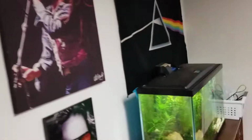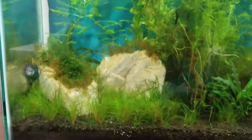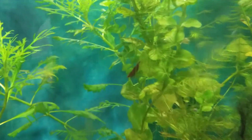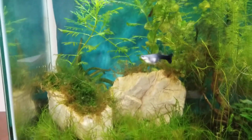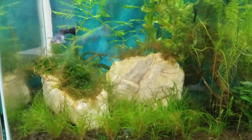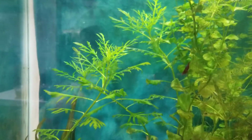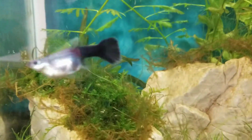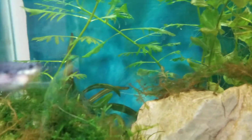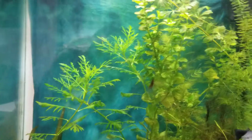Alright, let's move over to the 29. And as you can see, Big Red is in there. As for plants in this tank, everything, of course, is still growing very quickly. The wisteria, crazy, bonkers. That stuff started out right around in here, and it's now all the way up here, and that's maybe 3 weeks.